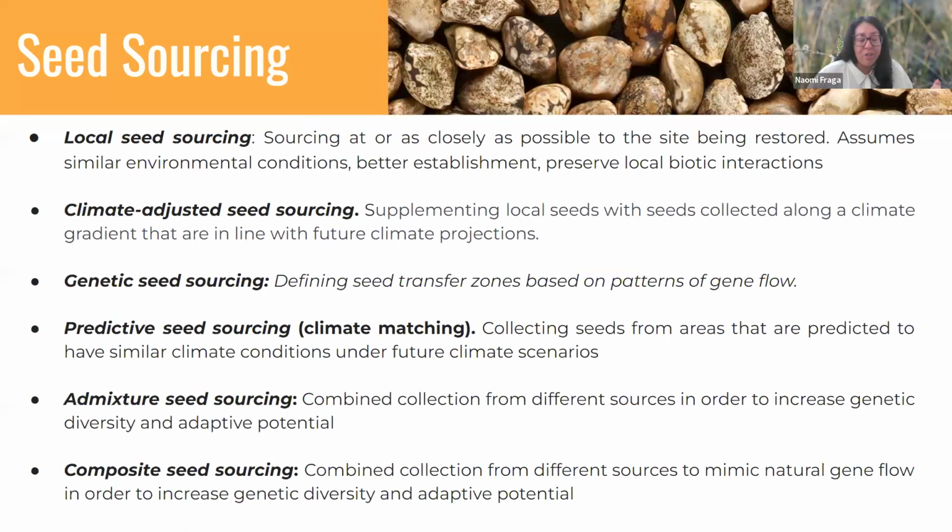And then there's admixture seed sourcing, which the STIPA study recommended, which is to combine seed collections from different sources within a regional area to increase genetic diversity and adaptive potential. And then there's composite seed sourcing, which combines collections from different sources to mimic natural gene flow to increase genetic diversity and adaptive potential. Some of these are really similar, and there are little nuances about how they're different, but they're all different ways to think about seed sourcing.